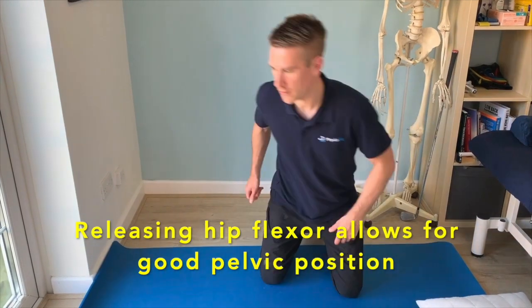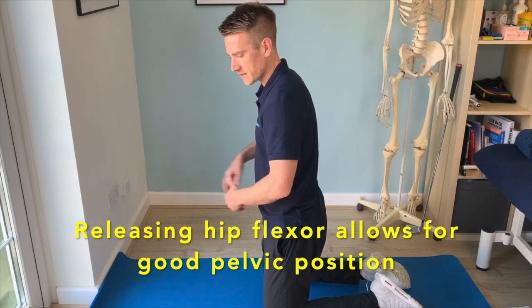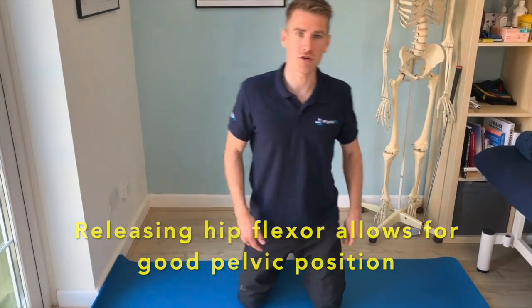Right, so next exercise we're going to work on is stretching our hip flexors. As mentioned previously, the hip flexors are really important to try and release in order to allow us to get our spine and pelvis back into a neutral position. Key startup to the golf swing.